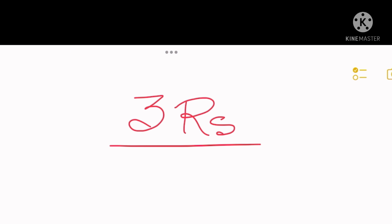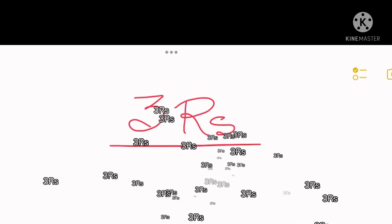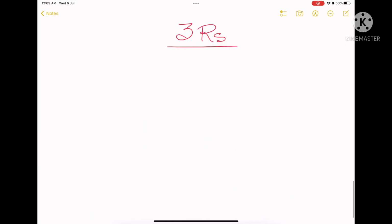Today we will be discussing one of the most important topics, that is the 3 R's. These 3 R's are an integral part of my life. These 3 R's stand for read, revise and recall. First, I will be introducing these topics to you.